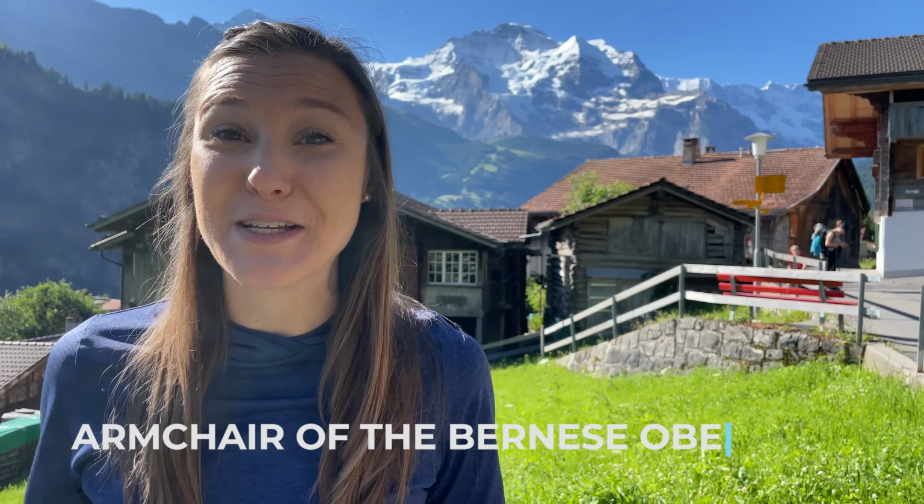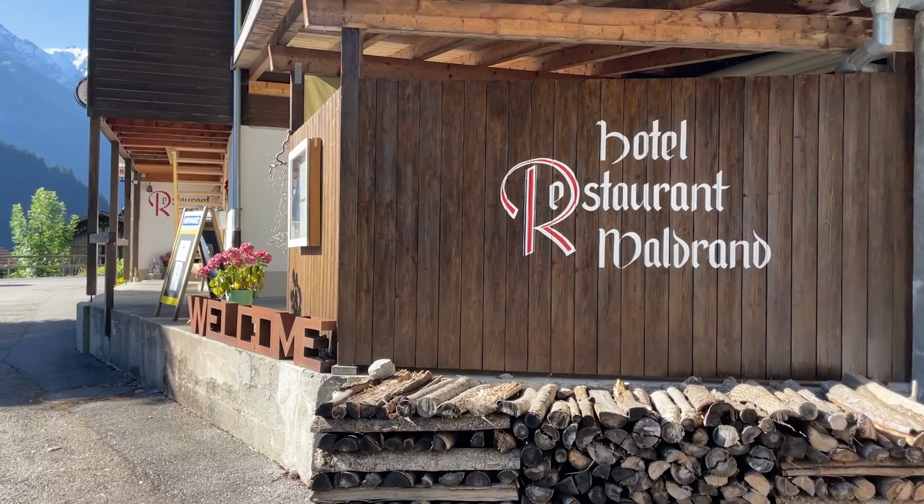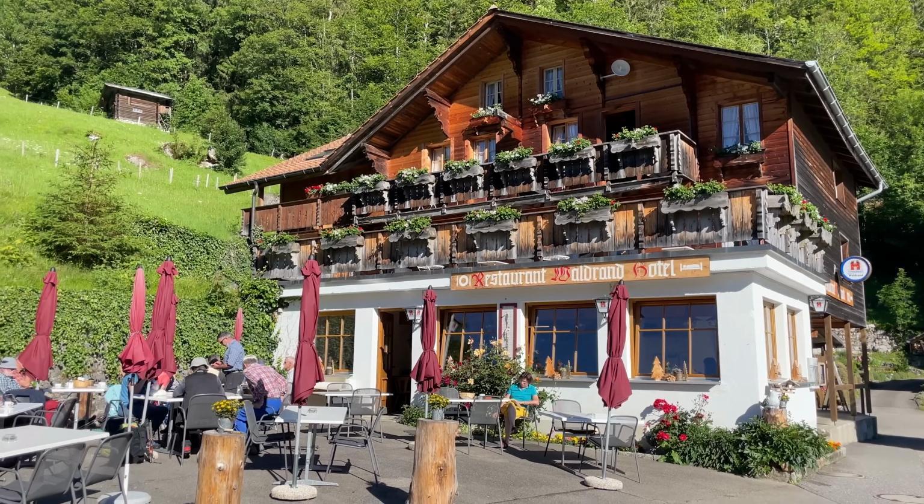Welcome to Isenfluh, the armchair of the Bernese Oberland. And yes, that is its actual nickname. That's because there's cliffs leading up to it, kind of surrounding it, making this armchair-like shape. So while we're here, there are 2 noteworthy things to show you in Isenfluh before we head to our next destination. First is the hotel restaurant Waldrand. Of course, it's beautiful, and it's a nice quiet place to enjoy a meal or spend a night on your vacation. There are also a few other guest houses nearby as well.